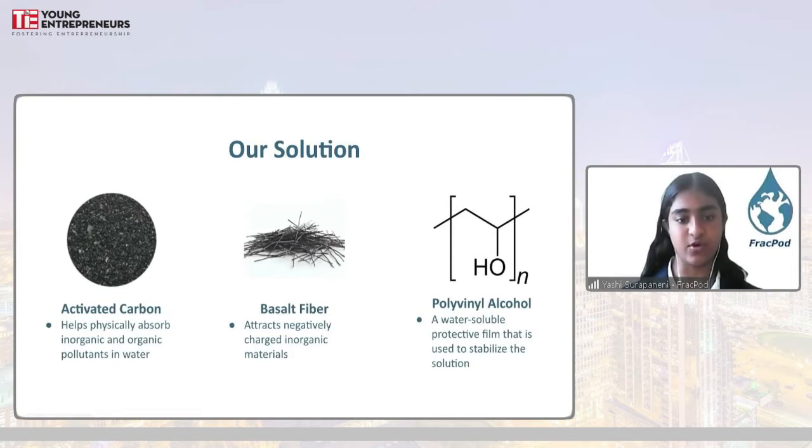As contaminated water flows through activated carbon, the contaminants stick to the surface of the granules and are removed from the water. The coating of the pod is made of polyvinyl alcohol, which is a water-soluble polymer coating that is utilized as an emulsion stabilizer, which can also separate any remaining pollutants from the water.